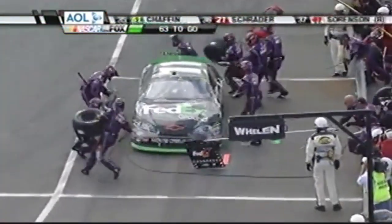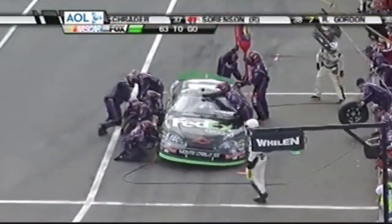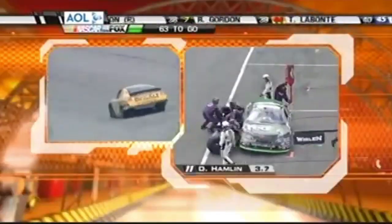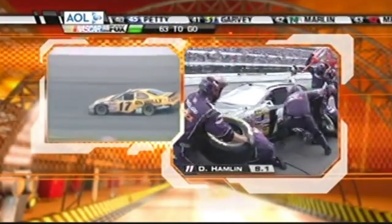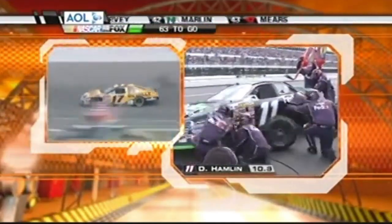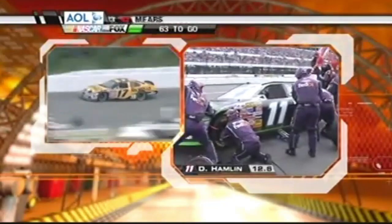pit stall. Barry Cook runs around the back, hits the lugs. Big Scott Wood grabs the second gas can. Now, Denny says the car's a little free on exit of turn 3 and a little free on entry into turn 1, but he likes it. No changes. The lugs are on. The 11's gone.